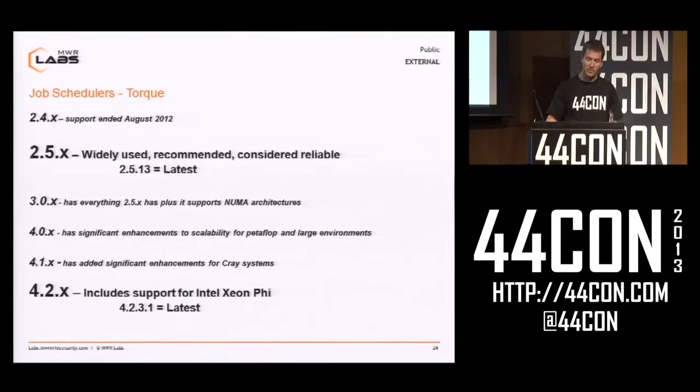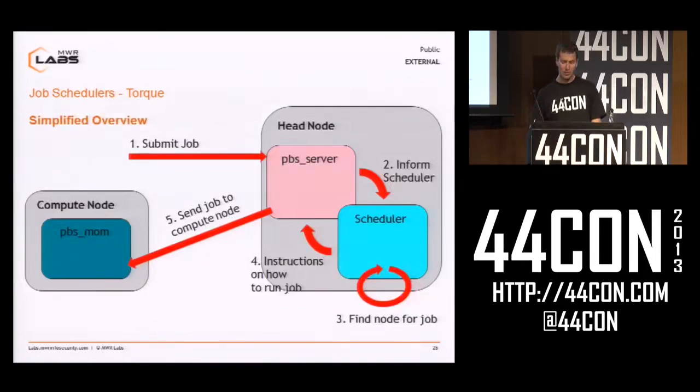There's two key branches. The 2.5 branch is probably the most widely used. It's the one that Adaptive Computing, who maintain Torque, suggests that everyone uses. 4.2 is their latest branch. It's where they've updated a lot of the code. They've done a great job of it. I'd strongly recommend you use 4.2 over 2.5. It supports other architectures like Phi and things like that. It's not backwards compatible with 2.5, and it's multi-threaded as well, which is quite cool.